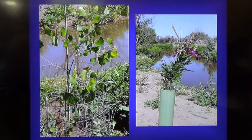Just some more of our plantings. There's a desert willow, cottonwood there. We did try some nursery trees. That's a nursery tree there. I don't think that one made it.